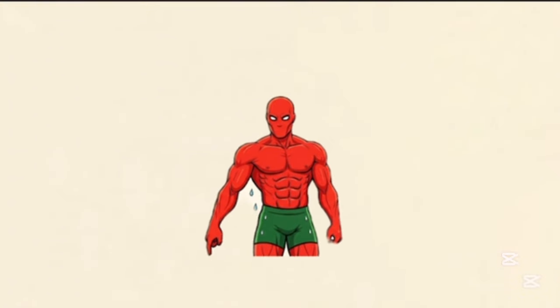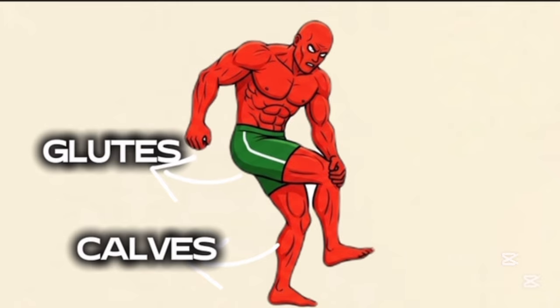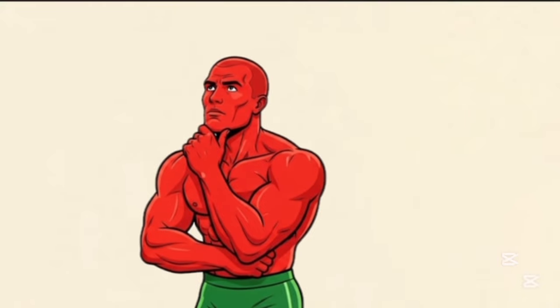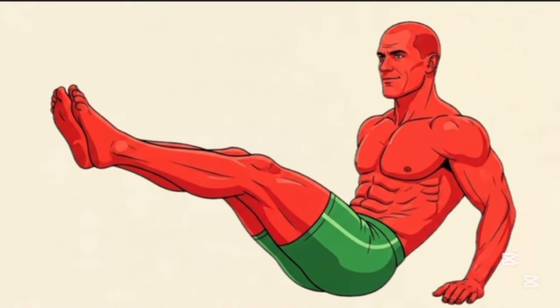Now, let's head down, because a truly aesthetic body is built from the ground up. Your lower body matters, and two muscles most people ignore are the calves and glutes. Let's start with calves. I get it, they're stubborn, but that's because most people train them wrong. They rush through sets and never give them enough volume or pause time. For calves, you want to hit both the gastrocnemius and the soleus. Standing raises for the upper, seated raises for the lower. Hold each rep at the top for 2 seconds, stretch at the bottom, and hit them 2 to 3 times a week.